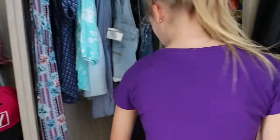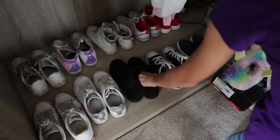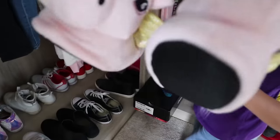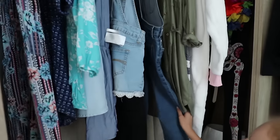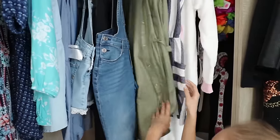And right here at the bottom, I have my sneakers, my shoes. I have these ones that are not sneakers. And I also have my unicorn slippers. I never see you walk around in them. I do walk around in them. But here I have my one piece outfit clothing things, like overalls. I have some onesies here, dresses.